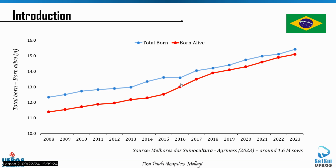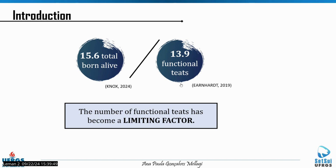We have seen this huge growth in total born and born alive. We had some discussion yesterday in the prevent, and all this data was discussed. In the last 15 years here in Brazil and also here, we are observing this huge impact on live piglets. However, when we look at the number of functional teats, the number doesn't grow as it should. So we are having some limitations like the functional teats in the farrowing room.